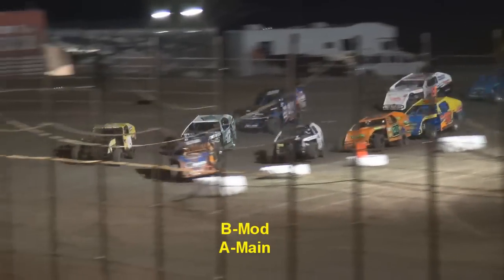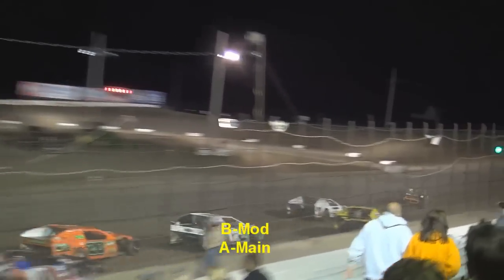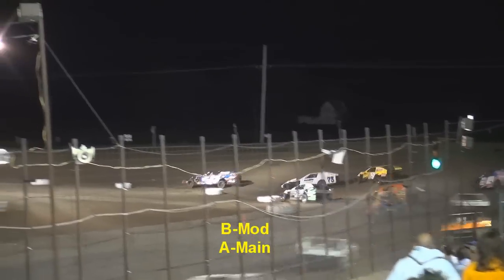Features, we're getting ready for green flag action. Flag in the air down the front straightaway. Andy Bryant going to lead them into 1. Andy Bryant, your race leader going into turn number 1. The 73 of Truman Asher's right there.